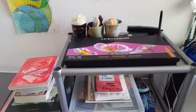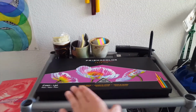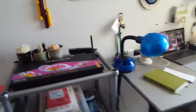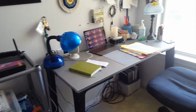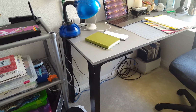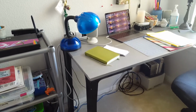Speaking of coloring pencils, my beautiful 150 Prismacolor set, which was an awesome gift from my brother-in-law. A few office things, and then my work desk. This desk my husband built a long time ago. It was just boards and shelf supports, and then we painted it.